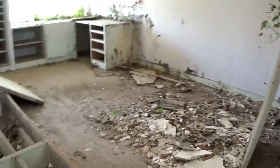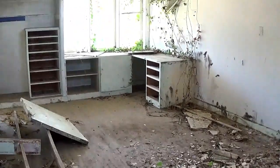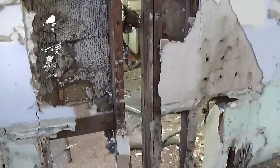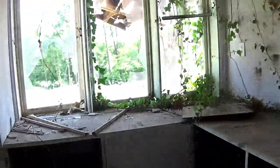The floor in this whole place is sketchy. Okay, so we're not going down those stairs. They actually look in really, really bad shape. Okay, let's see. Walk a little further. It looks like the only thing they left behind was the actual old screen door.